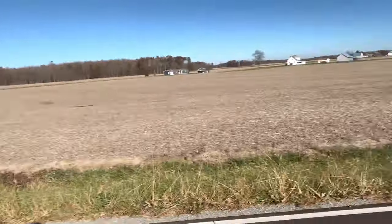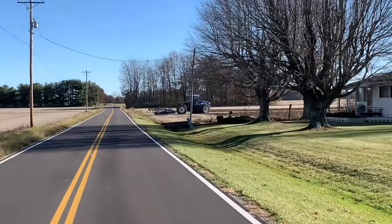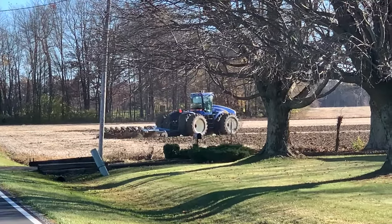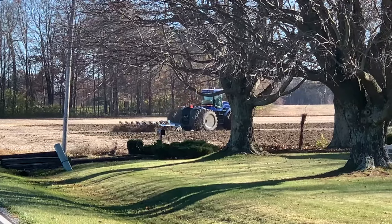There they go, and they got an in-the-train device on there too. Boy, that was a good one. We're gonna go up here and catch them again somewhere. Got the live action, keep it going. And the farmers are out there already breaking up the ground after they harvested their crops. Look at that. All right, here we go.